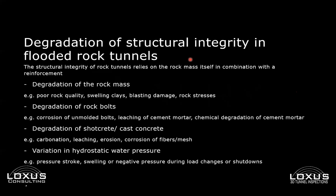You of course could have some damages caused by blasting, or blasting damages to the rock walls through not too careful blasting or too extensive blasting. And then, of course, initial rock stresses affect the stability of the tunnel and affect the long time stability of the rock mass itself.